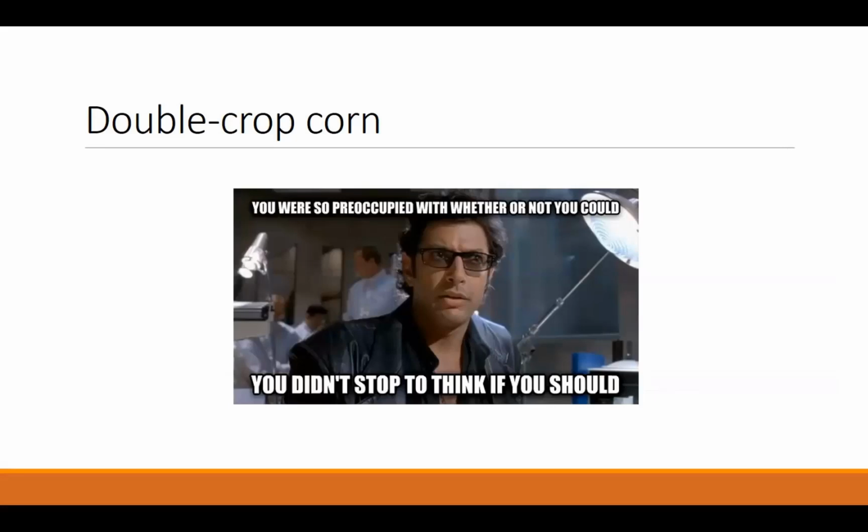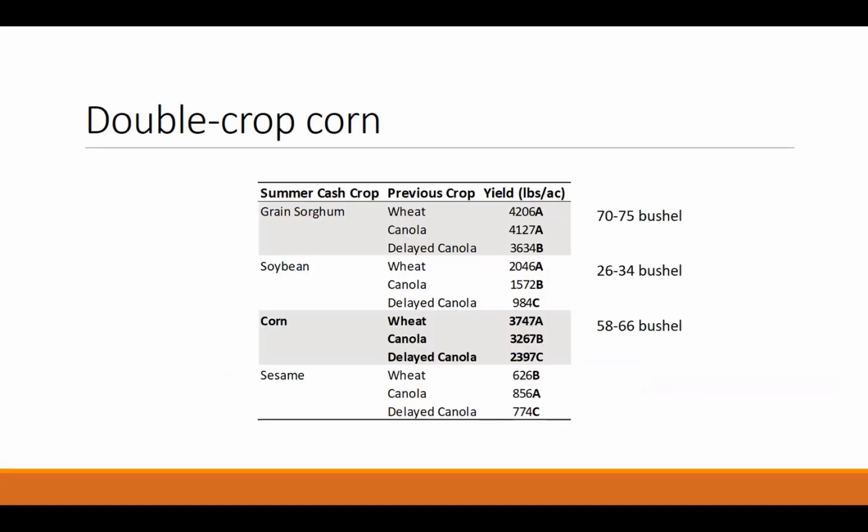And so I go back to the first time I was looking at double crop corn. We were actually looking at the winter crop before our double crop systems and seeing if there was a difference between wheat and canola going into our summer double crop cash crop system. So that's the table that we have here. We have 4 different summer crops that we evaluated in a double crop system: grain sorghum, soybean, corn, and sesame.